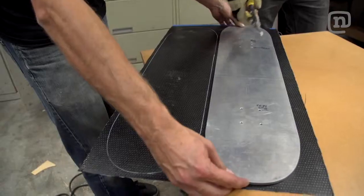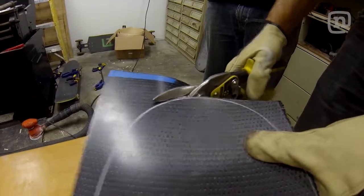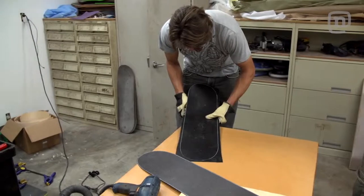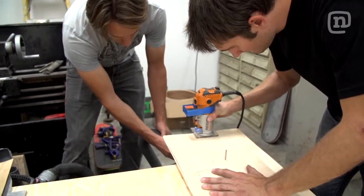There's only been one option out there. Here's 7 plies of maple. Hope you like the way it flexes. So now we can customize all that. These guys, I had them make me a board first try. They just nailed it. It's the best board I've ever ridden.